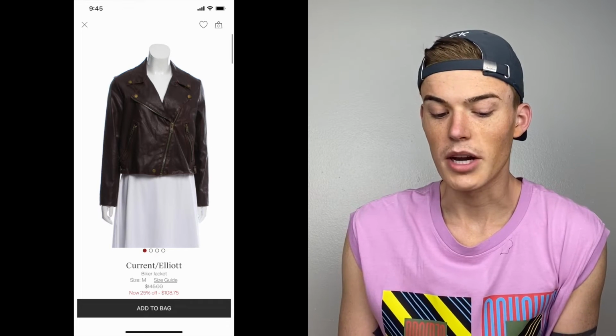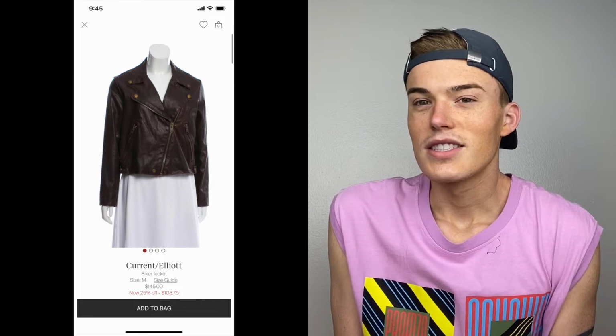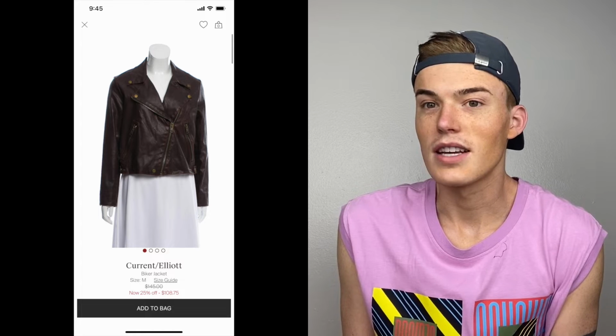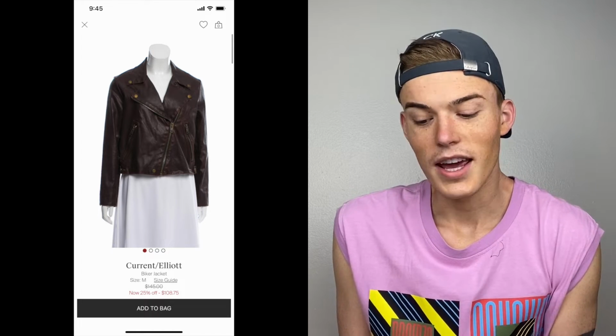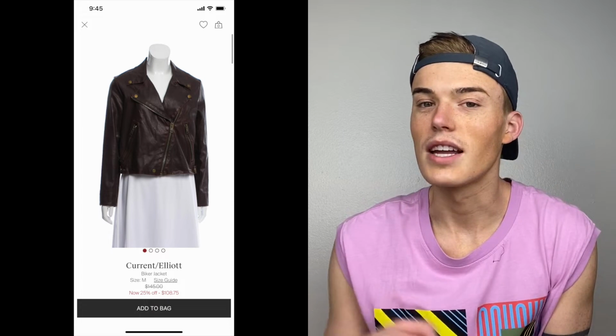This Current Elliott biker jacket. This was on a no-low list, like the last one we did. Current Elliott just doesn't do well for me on Posh for some reason, and so I sent all of mine into them. You'll see more coming up, and they priced it at $145, so that's pretty good. So I will still be picking up Current Elliott to send to the RealReal.